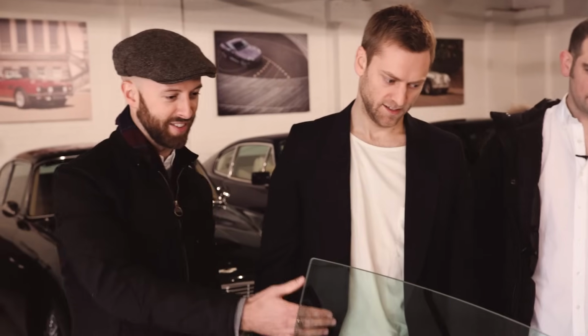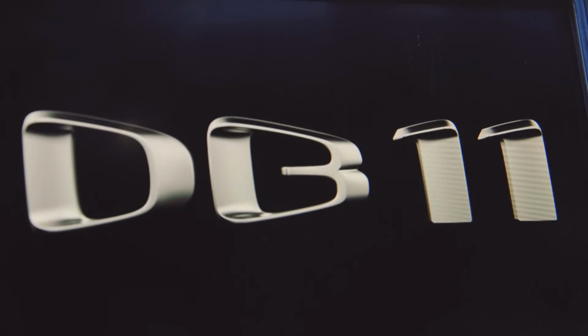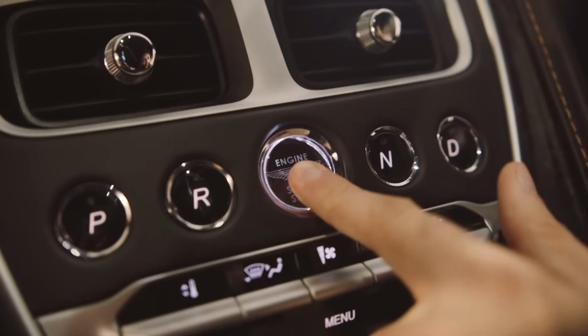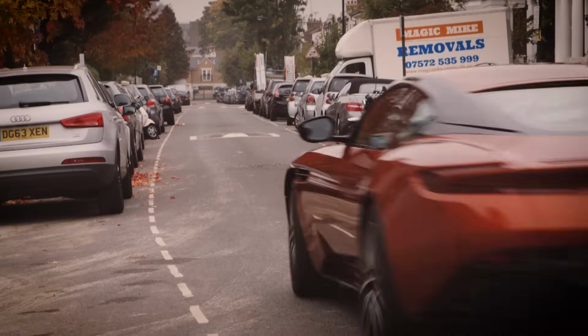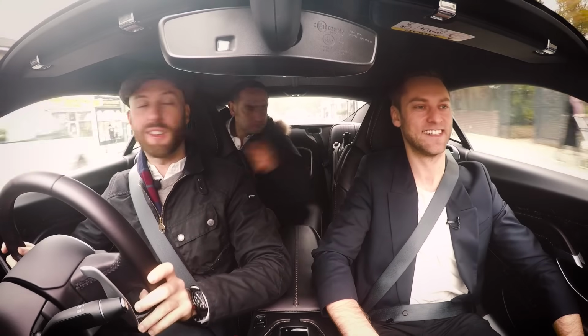Obviously, we all know the best way to assess a GT is to go for a really long drive. Trouble is, boys, I'm not sure we're going to fit in here. Not for driving the whole length of the country, anyway.